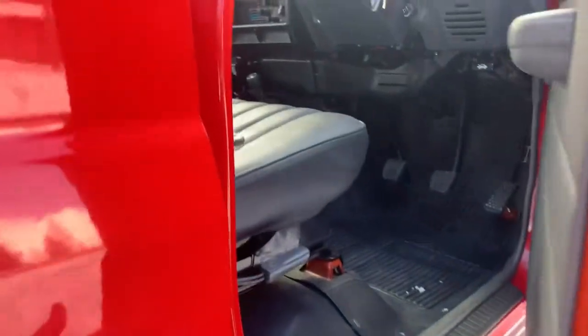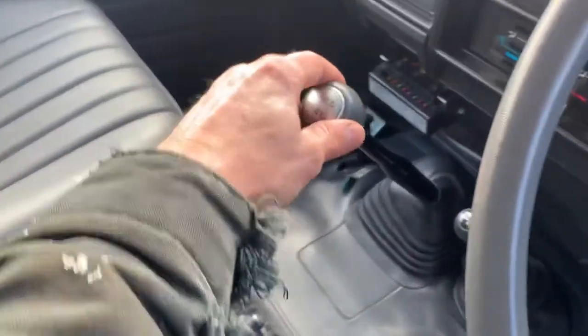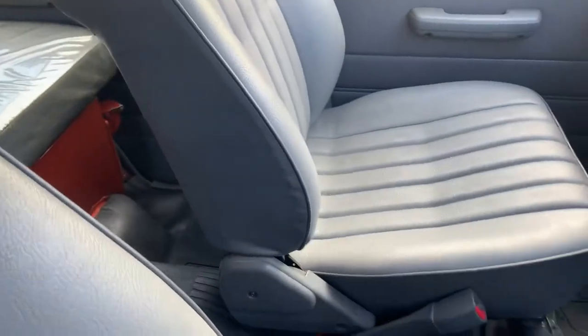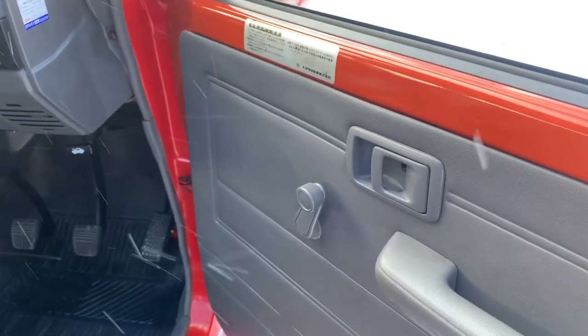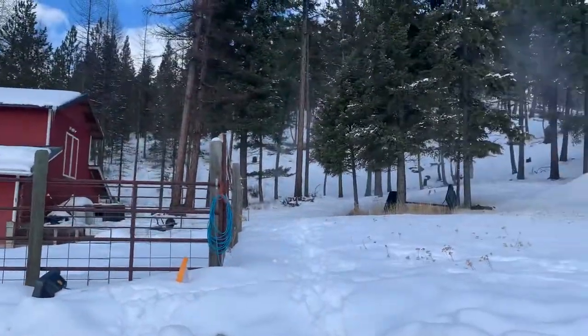vinyl floor mats, vinyl seats, pretty bare bones, which if you're a Land Cruiser guy, that's kind of what you want. Manual crank windows. And here comes a blizzard.